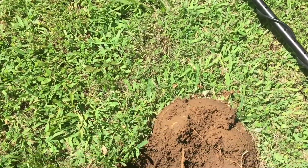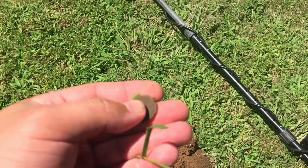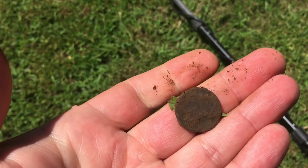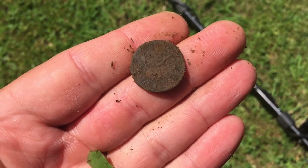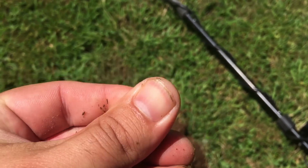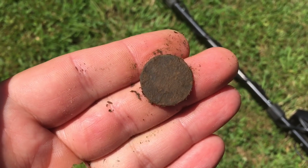I tell you what, the only thing that can account for all of a sudden all these signals popping up where I've already been and found nothing is rain. That's an old nickel, looks like. I can't tell what it is yet. Let me clean it up a little bit. I suspect that'll be a V nickel. Hard to say though. Alright, I'll show it to you when I get it cleaned up.